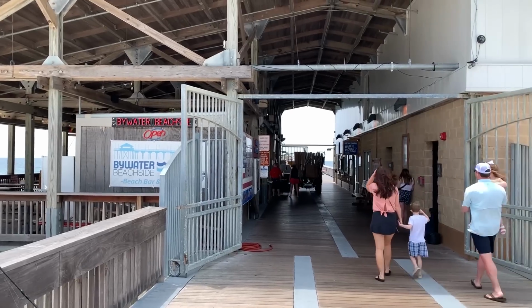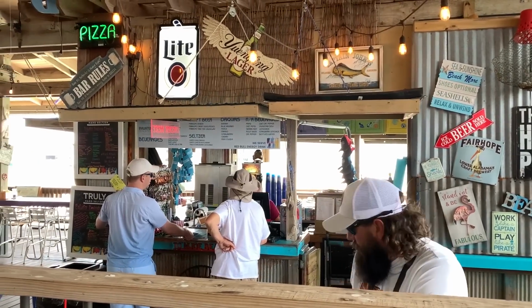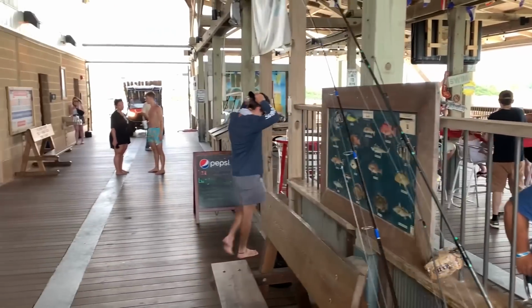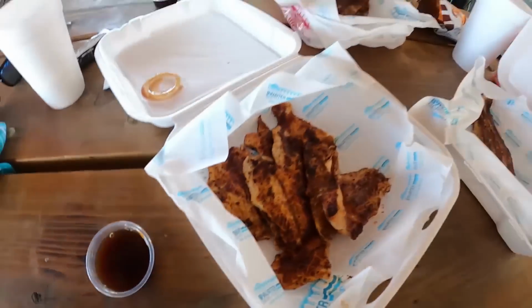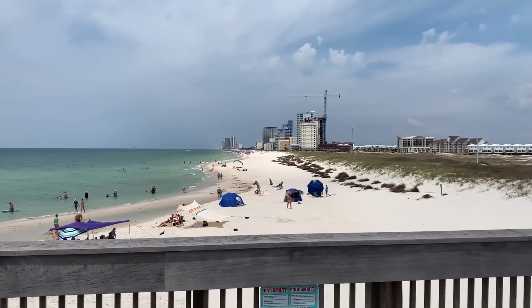What's cool about this pier is there is a little restaurant and bar located right at the base of the pier. So if you want to take a break from fishing, go grab you a drink or some food, there's always that option. There's also beach access right at the base of the pier, so it's super convenient.